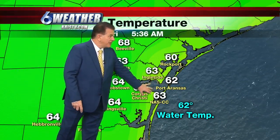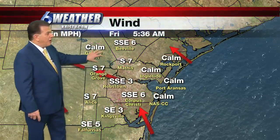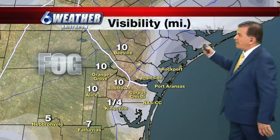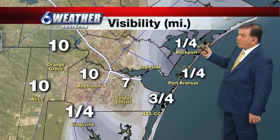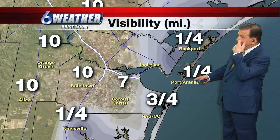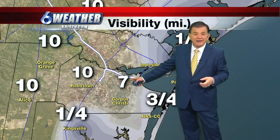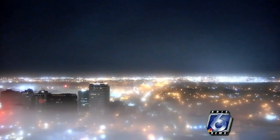Now, there you see the temperatures, but the big story, of course, is the fog. That south wind is pumping up all that moisture back into our area. Right now, we've got lower visibilities, especially along the immediate coastline, with Rockport at a quarter mile. That's like, you know, at the front of your nose there. Port Aransas a quarter mile, 3/4 mile down in Naval Air Station, 7 miles out at the airport on 44. But you can see how the difference is on one side of town.